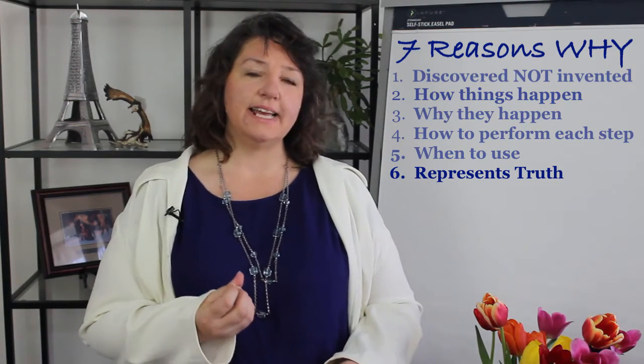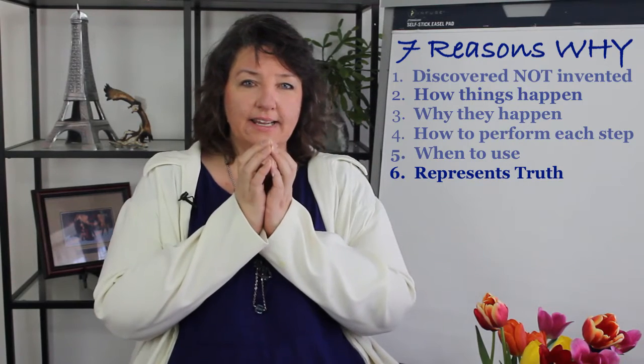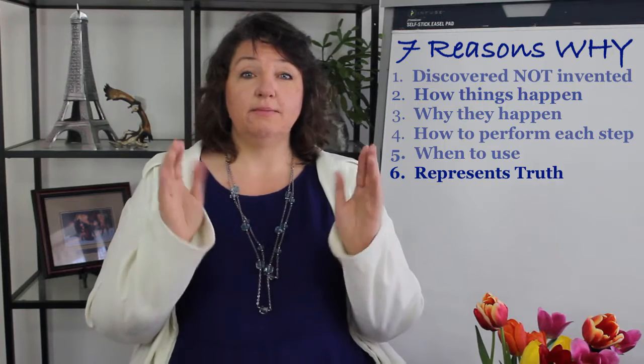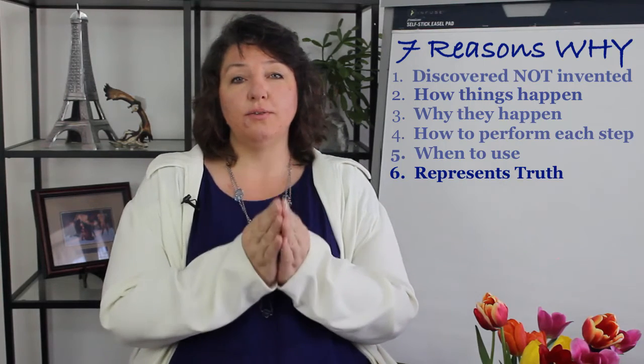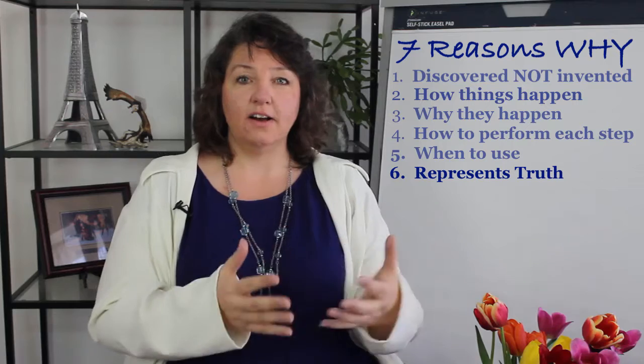See, a principle is like an element. It's broken down to its tiniest degree. And if it was broken down any more, it would no longer be that element. But it's broken down to its tiniest degree in its simplest form, and therefore it's truth. Truths are discovered. Elements are discovered, not invented.